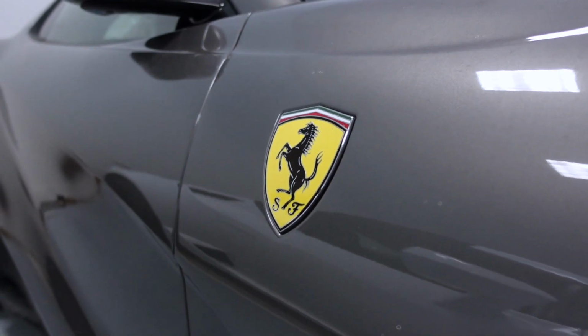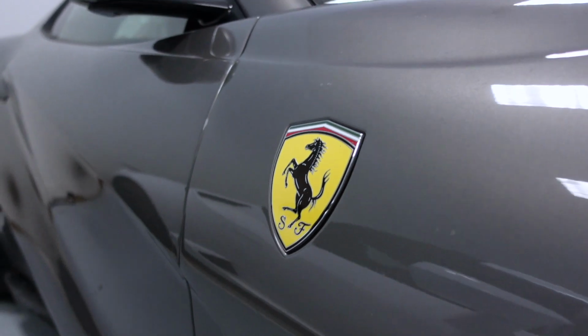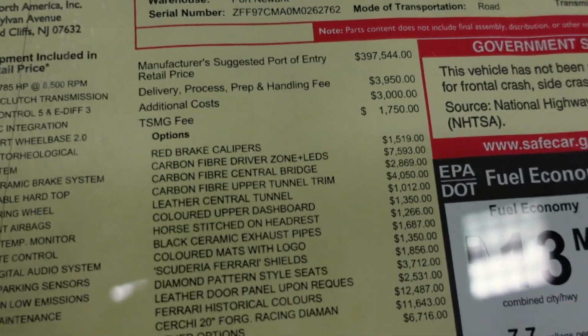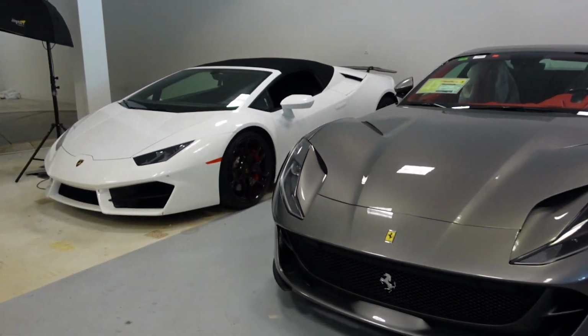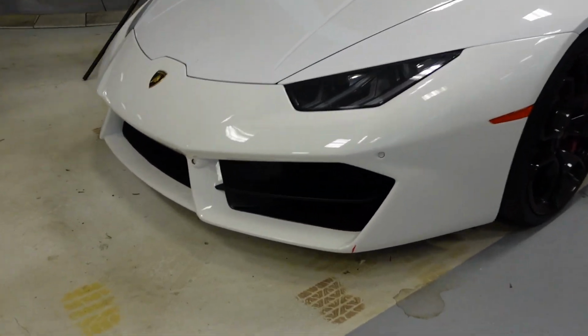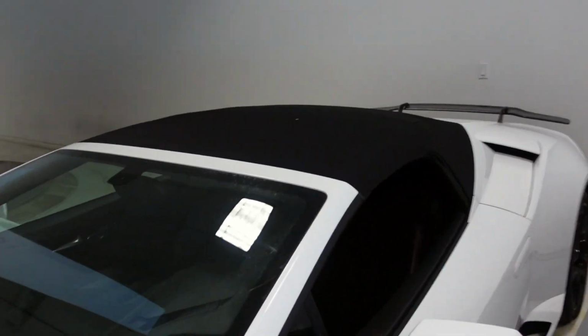These cost $1,856. That's pretty wild just for a pair of shields. If we take a look at the window sticker here, you can see the options. Next to that, we've got a Huracan 580-2, aka the rear wheel drive variant, and you could tell by this front bumper, and this is a Spider.